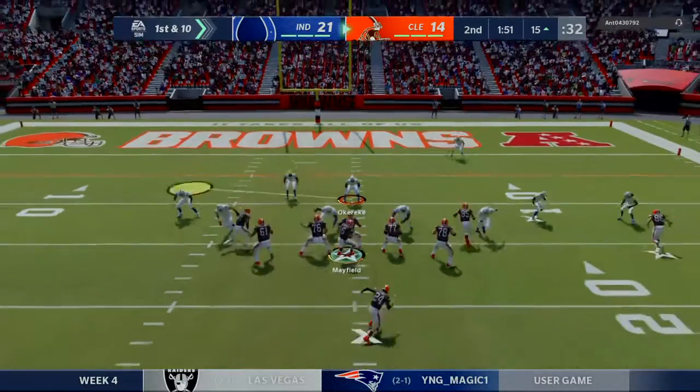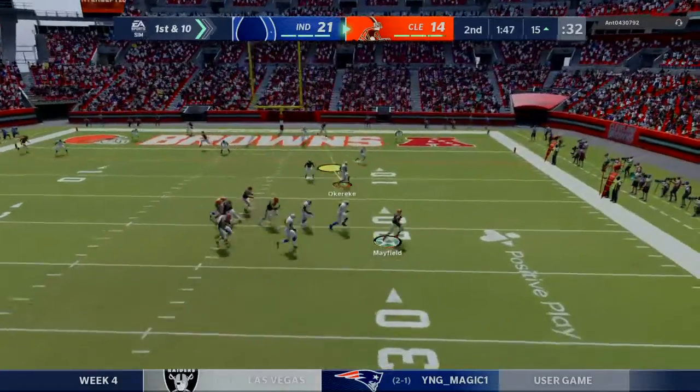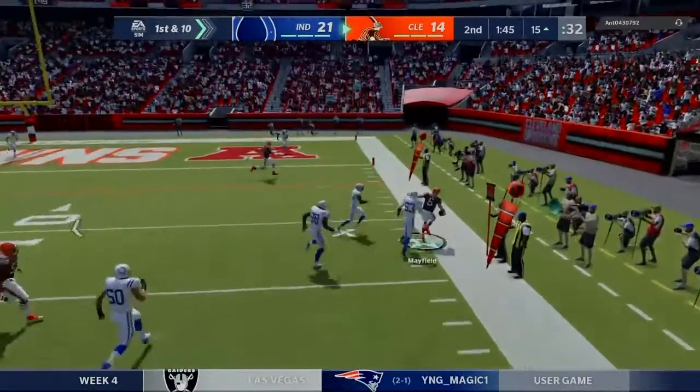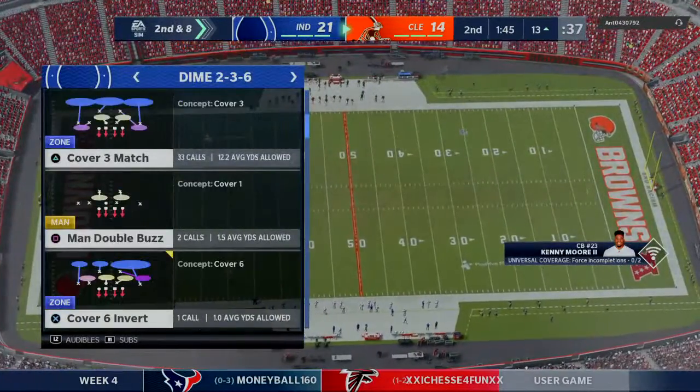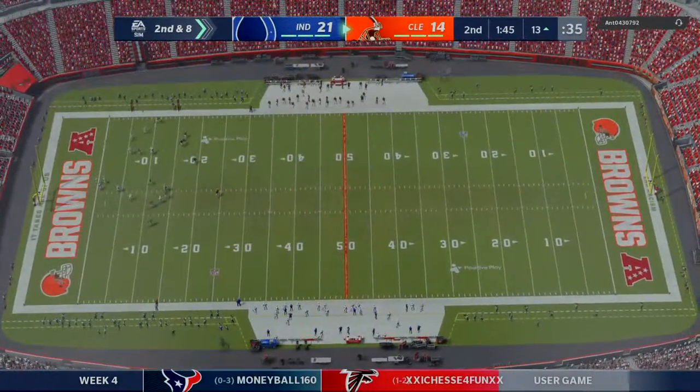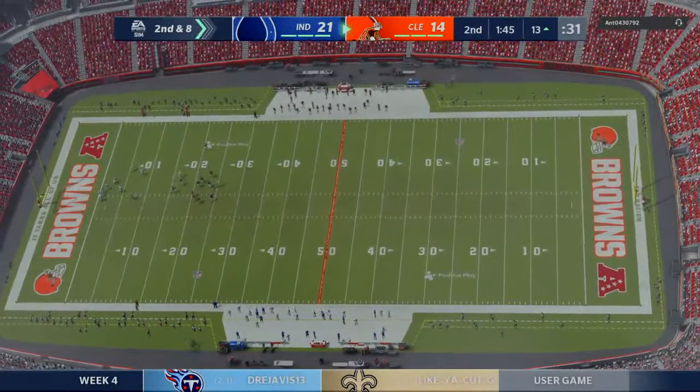Following the interception, Mayfield flushed out right. He'll try and run it. Give him a couple on the scramble. It's second down. Yeah, not much there that time. And I think we were both wondering once he got out of the box whether he'd just throw the ball away, and he winds up only picking up a yard or two.